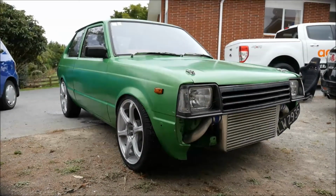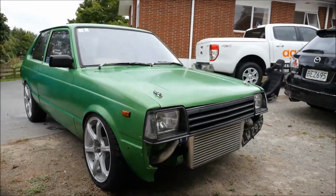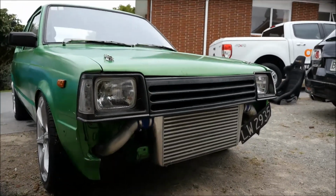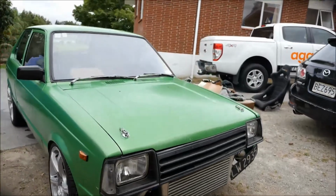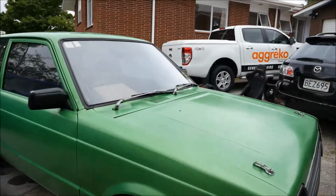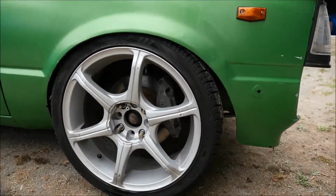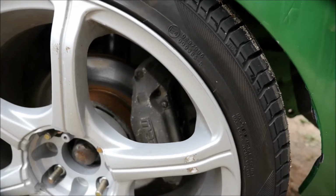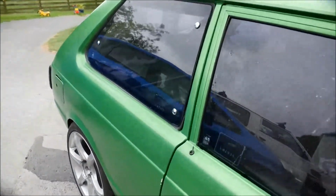Alright, so 1984 KP61 Toyota Starlet for sale. It's an intercooled turbo 1600 twin cam 4AG TE. And it's got 17-inch Avanti alloys with RX7 Series 6 brakes, and I'll just walk around it.